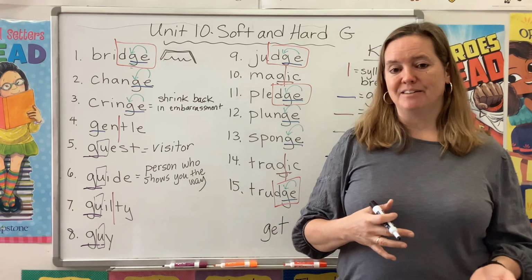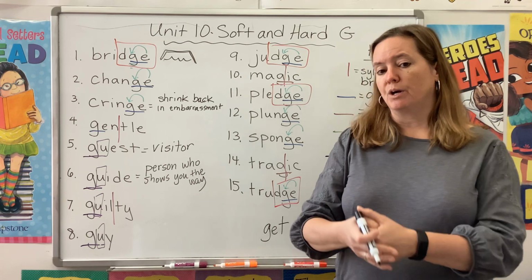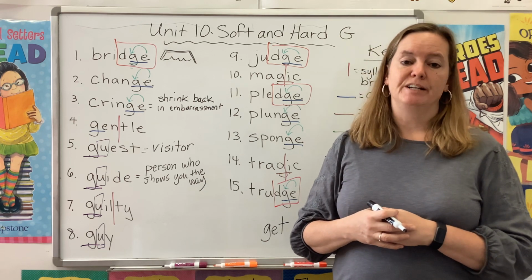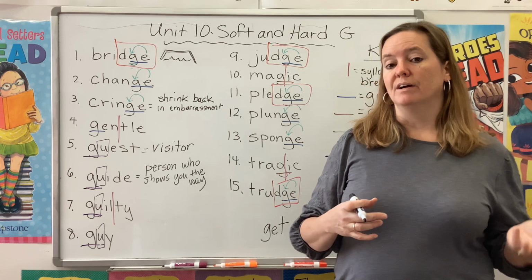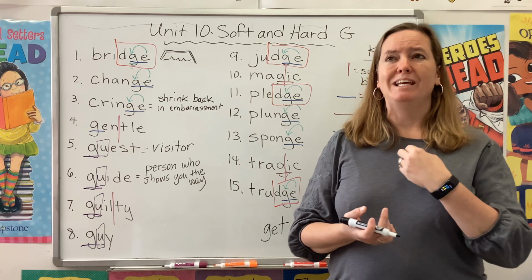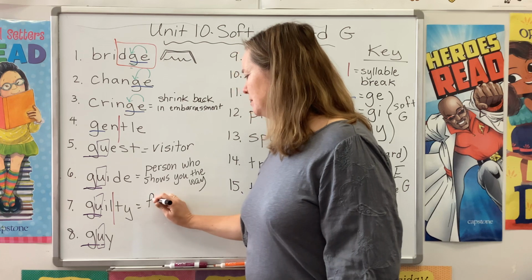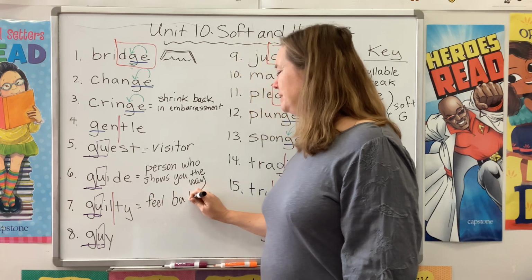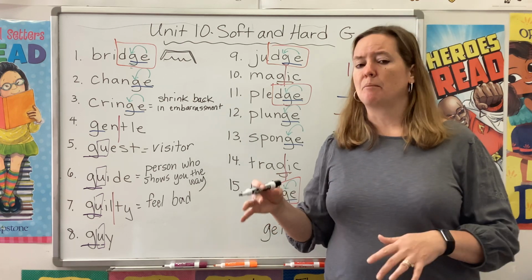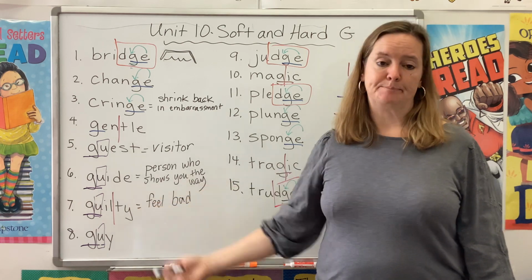Guilty is the opposite of innocent, right? So if somebody gets charged with a crime, they go to court, and then the lawyers try to convince the jury that the person is guilty or innocent. So that's one kind of guilty, but also we feel guilty, right? So when we feel guilty, it means we feel bad because we know we did something wrong. Maybe we hurt someone's feelings, maybe we did something sneaky we weren't supposed to, and now we're feeling guilty.